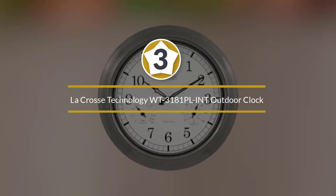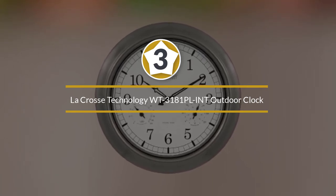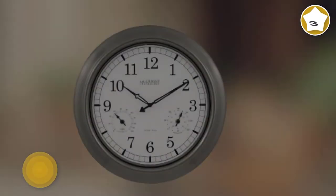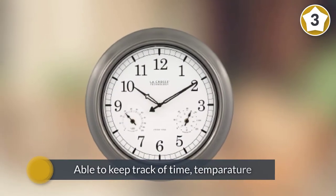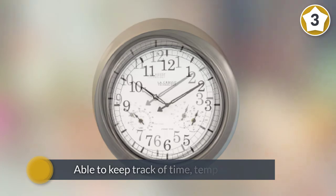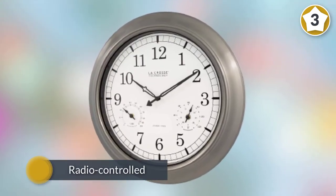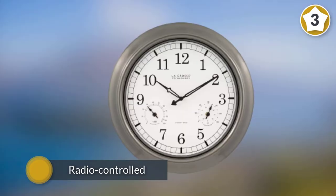Number 3. Lacrosse Technology WT3181 Pewter 18-inch Atomic Outdoor Clock. With the Lacrosse Technology WT3181 Pewter clock, you'll be able to keep track of time, temperature, and humidity with utmost precision.